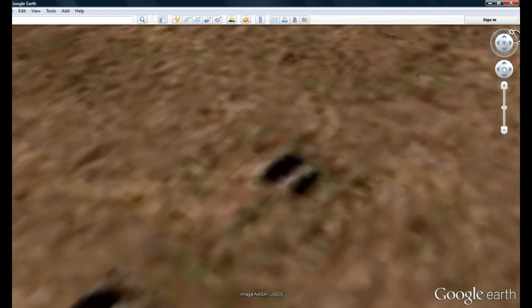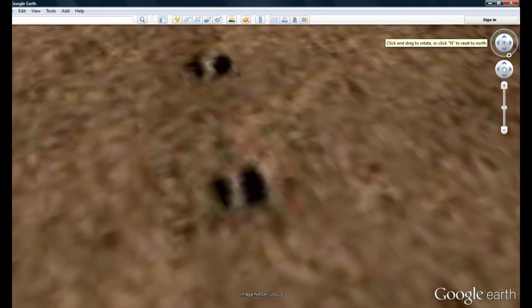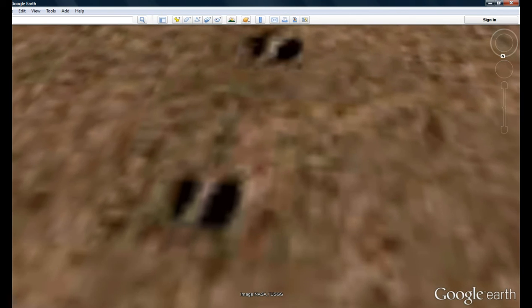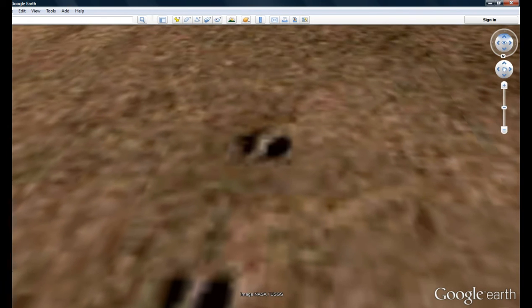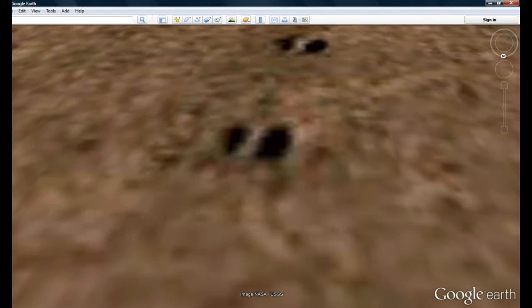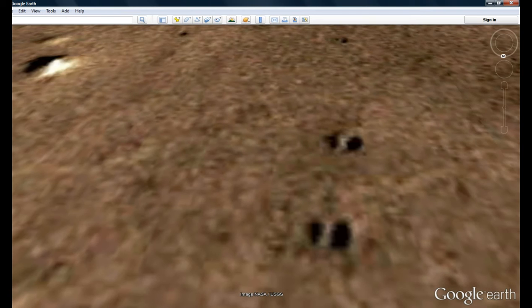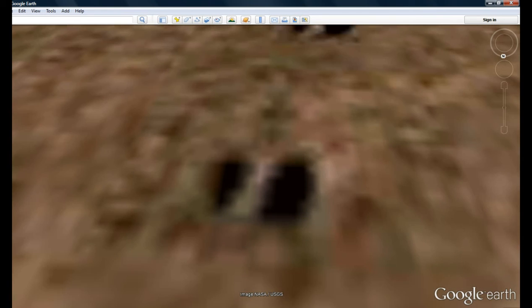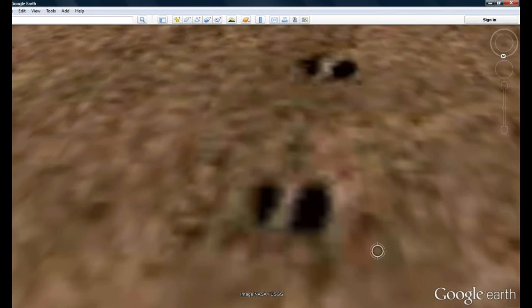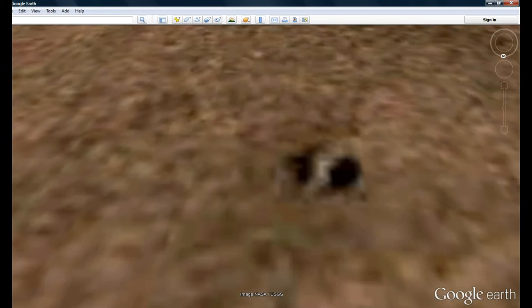Now, by the way, this part is ad-libbed because I didn't see this formation before. So let's take a look at these two structures. Well, there's more than two of them. Okay. You know what these look like? They look like entranceways. I'm going to say this again. This is not an impact crater, people. There's no impact there. We're seeing some kind of entranceway into the planet, apparently.